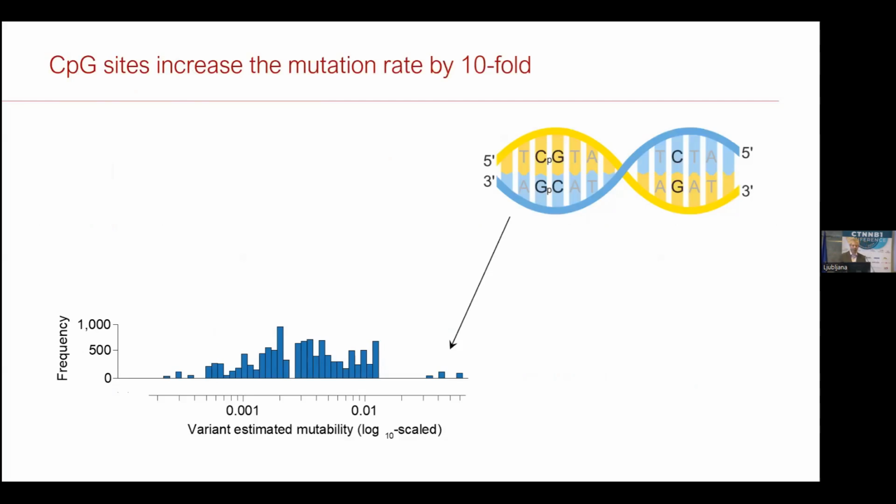So here is a representation of some DNA, and here are different types of mutations. Now, most mutations occur here and are incredibly rare. But there's a few mutations over here which are 10 times more common than the other mutations. And the time it happens is when you have a C next to a G. You don't need to know the reason for that, it's just more common. And we call this CpG. There are not that many CpGs in the genome because they are prone to mutation.